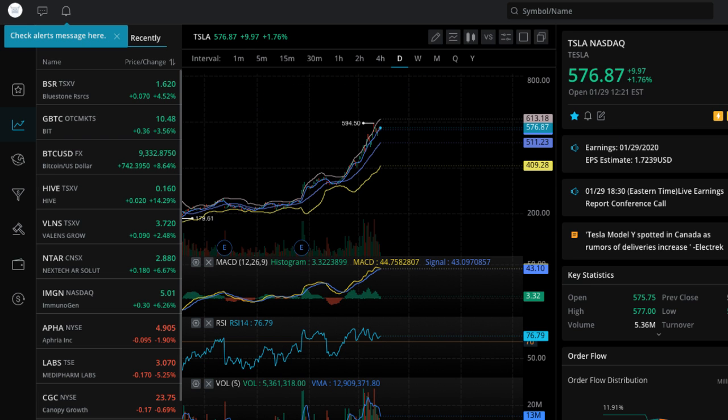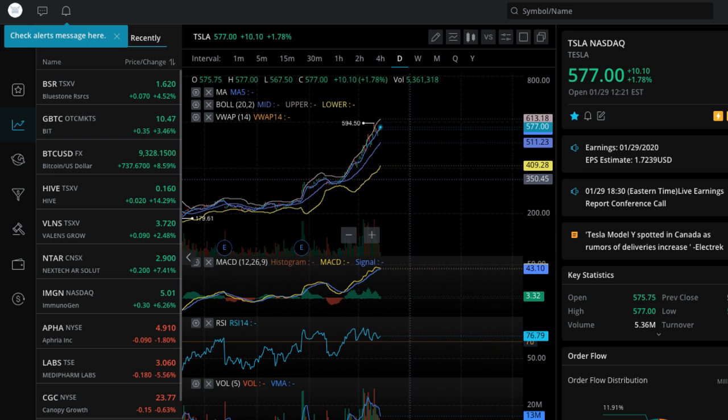Look at Tesla. Just keep going higher, by the way. Hey, 577 now. Look at that. All the indicators are pointing up. All the Bollinger Bands are pointing right up. Everything's pointing right up. That's crazy. So Tesla's just flying live, right? Here we are watching Tesla live, as predicted, right? All month, I've been predicting it.